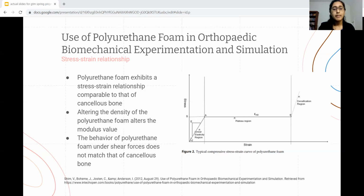And just something I'd like to note here, I mentioned earlier that adding different chemicals to polyurethane foam can change the properties of the foam. And similarly, altering the density of the foam can alter the modulus value. And modulus is basically a property that describes the ability or the willingness of resistance of an object to deform. So basically, by altering the density of the polyurethane foam, the scientists can control the response of the polyurethane foam to a load. And ultimately, this is important because not all bones behave exactly the same, of course. So when researchers are choosing the polyurethane foam model to use during testing, they would be able to choose a density of foam that best matches the properties of the bone that the device will be inserted into.